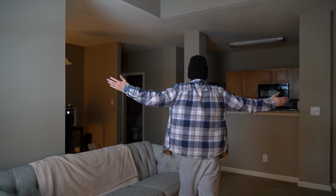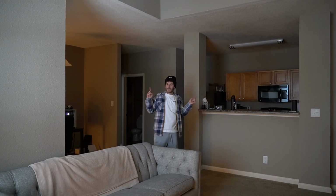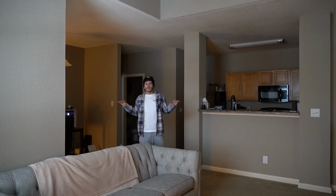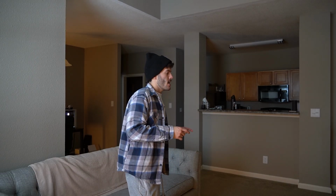So this is technically my second apartment, but my first apartment that I've actually fully paid everything on my own, and I'm very proud of it. Matter of fact, I got such a good deal on it that I really couldn't pass it up. One of the main things was getting a garage, which I will show you guys later on in the video.